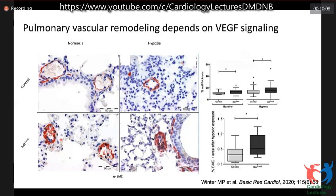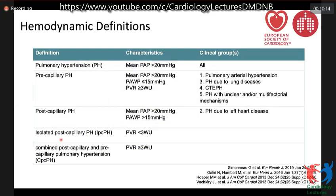So let me come back now to how we define this. I've been talking about PH and I've been talking about PAH, and here are the definitions. Pulmonary hypertension is any mean pressure above 20. Precapillary is if the mean is above 20, the wedge less than 15, and the PVR, the pulmonary vascular resistance, greater or equal to 3. You calculate resistance by dividing a pressure gradient by the flow.